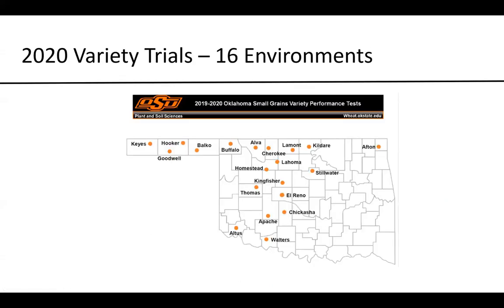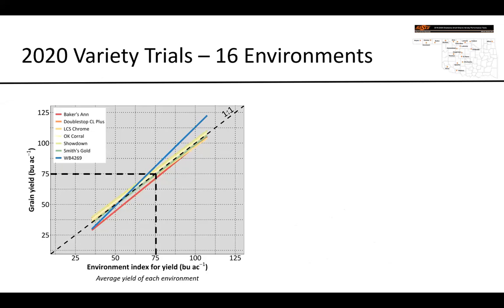Another data set that I looked at was varieties that were grown in the same environments across our variety trials here in Oklahoma last year. We had varieties that were grown in 16 environments, and about 7 varieties that were grown in all those locations. So we looked at their yield potential relative to the average of each environment.